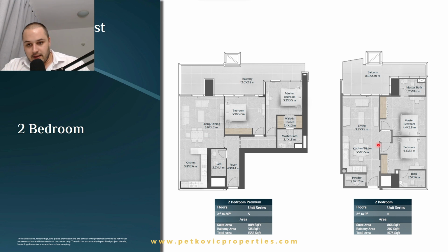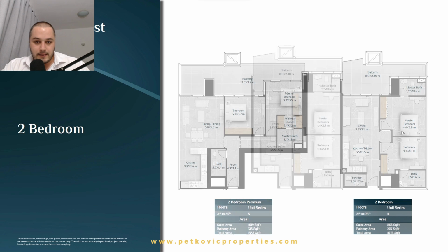On the other hand, in this particular layout, you have an L-shaped kitchen, powder room here, and both of the bedrooms, as you can see, opposite each other. They are basically identical. This room is slightly bigger, but they have their own fully attached bathrooms. So both of them are ensuite, right?